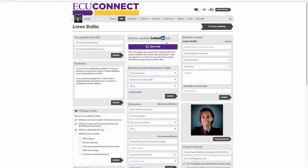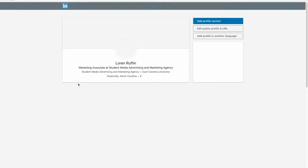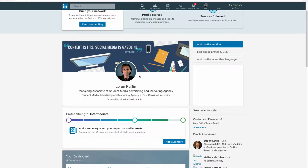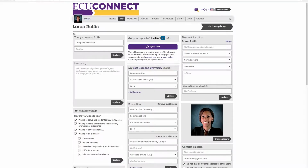First things first, you'll want to sync your LinkedIn account if you haven't already done so. Aside from pulling valuable information about you, this also gives you the little LinkedIn icon on your profile, making it easier for people to connect with you on both platforms. If, however, you don't have a LinkedIn and still need to beef up your Connect profile, I would suggest making a LinkedIn account first and then syncing it, because Connect will pull the information from LinkedIn, and that way you don't have to do double the work and you save time. So once LinkedIn is synced, you only have to go back and fill in some of the blanks if you have them.